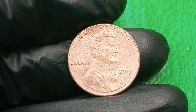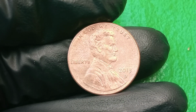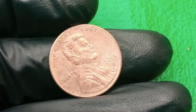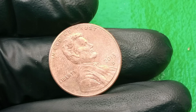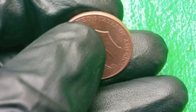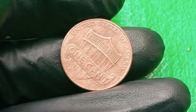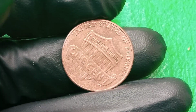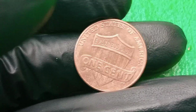In addition to die doubling, the 2013 1-cent coin family experienced various complications during the production phase, including off-center strikes and other minting mishaps. An off-center strike occurs when the coin blank, or planchet, is not aligned correctly between the dies, resulting in a design that is only partially imprinted onto the coin.